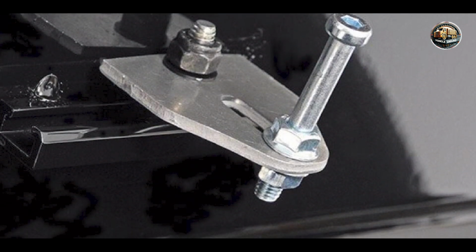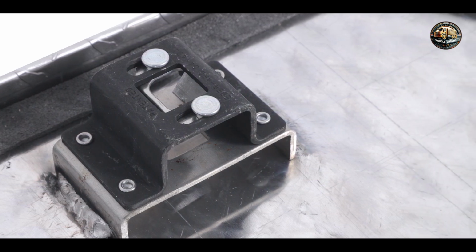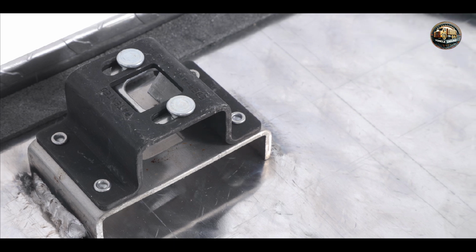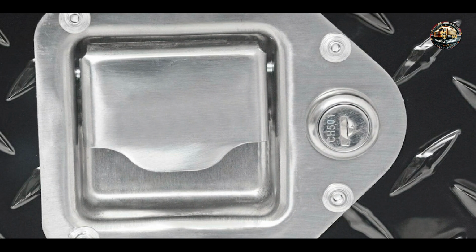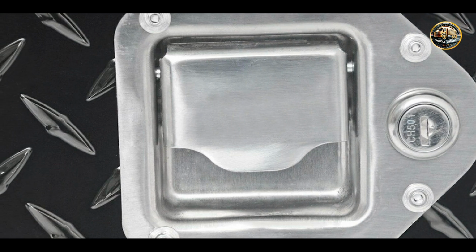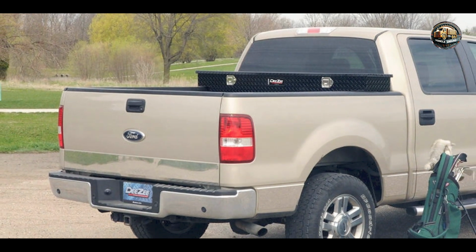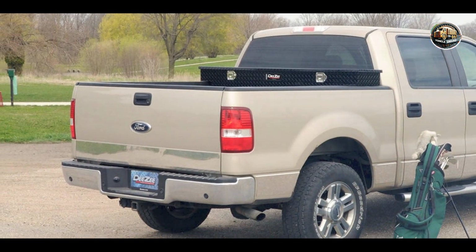Durability. Built to withstand the toughest of conditions, the Dee Zee Specialty Series Narrow Crossover Toolbox is engineered for long-lasting performance, even in the harshest environments. From extreme temperatures to rough terrain, this toolbox is up to the challenge, providing reliable protection for your gear, trip after trip. And there you have it, folks.